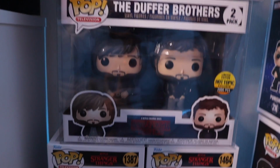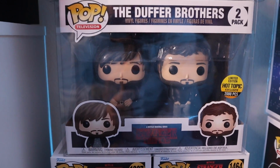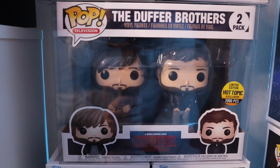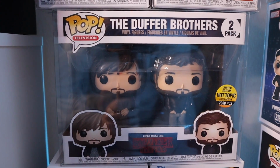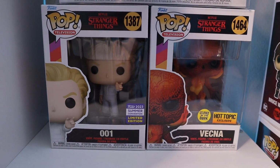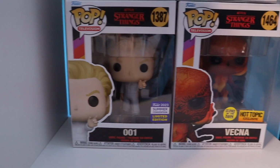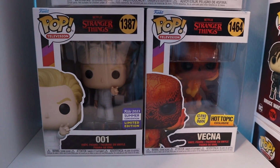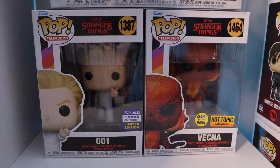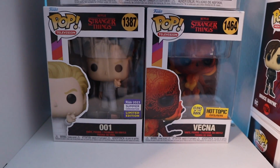Below that, I've got the Duffer Brothers Hot Topic exclusive Funko Pop of Matt and Ross Duffer. This thing is just cool, and the Duffer Brothers deserved a spot in the backdrop because they are the masterminds behind the show. And at the bottom here, I've got 01 and Vecna next to each other. I thought this looked cool because obviously we know 01/Henry is Vecna, and they just looked really neat next to each other, especially with the new wave box design. This little pattern right here matches nice with this pattern right here, and it feels fitting having those next to each other.